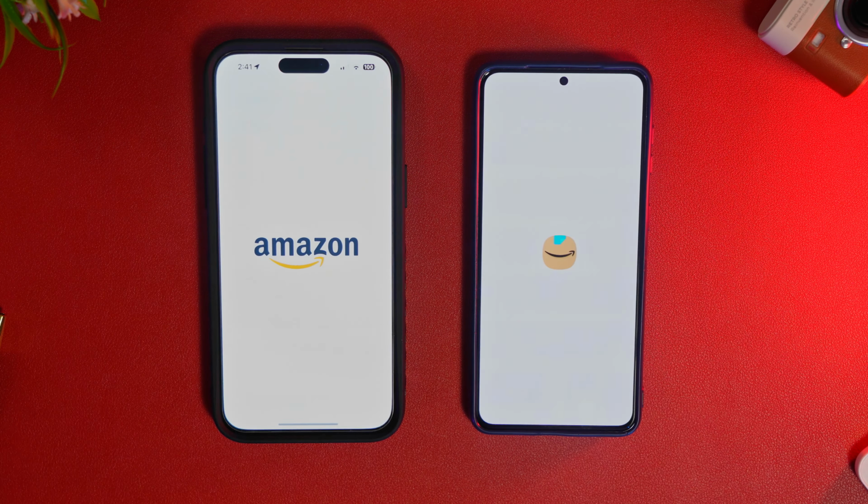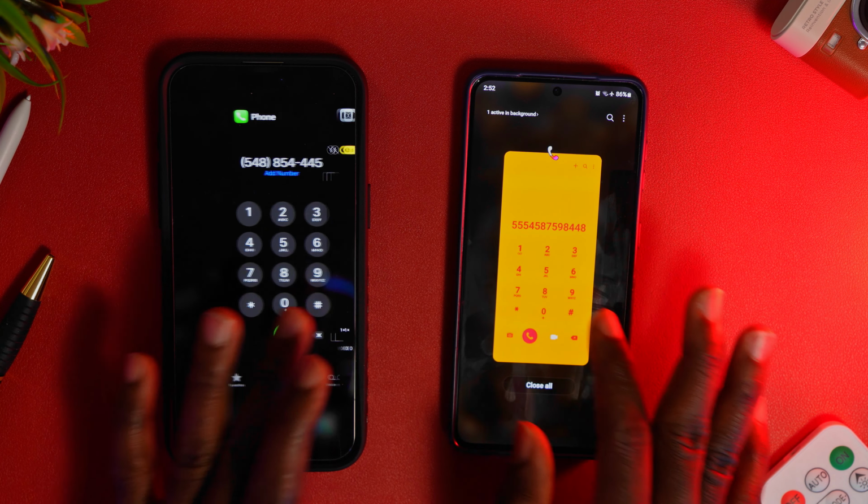What is happening, Apple? What is happening? They're on the same Wi-Fi, they're on the same speed, and I don't know what is happening. The app management and RAM management. The iPhone 15 Pro Max has 8GB RAM, and the S21 5G also has 8GB RAM. So let's check the iPhone first to see if all the apps are running in the background. Let's swipe home and check the apps that are there.